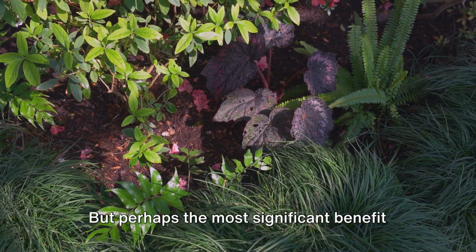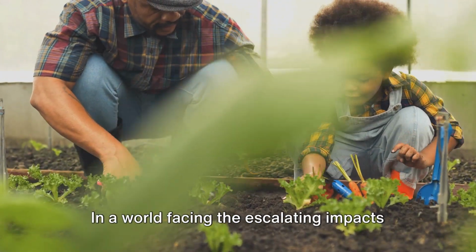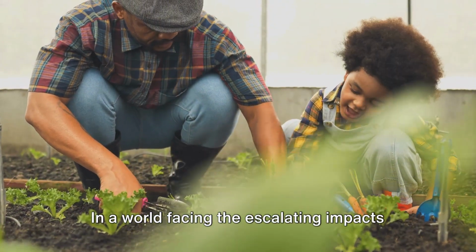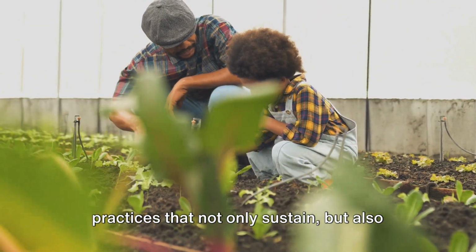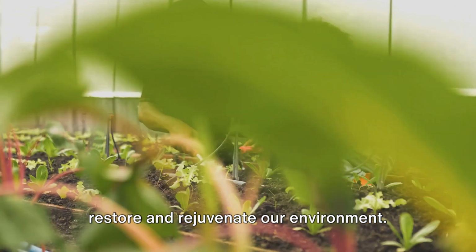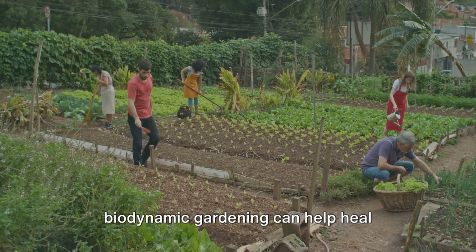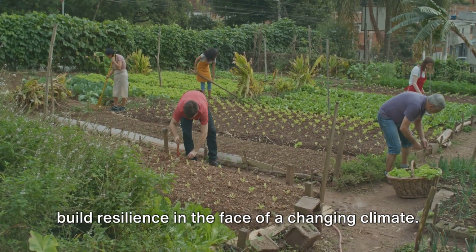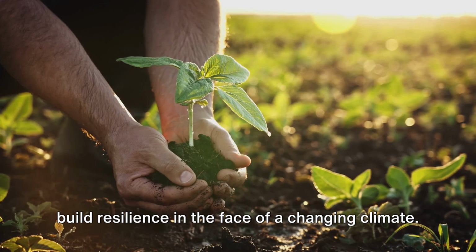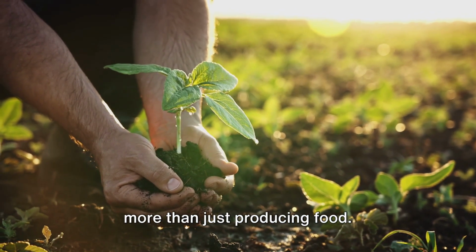But perhaps the most significant benefit of biodynamic gardening is its capacity for regeneration. In a world facing the escalating impacts of climate change, we need agricultural practices that not only sustain, but also restore and rejuvenate our environment. Through careful stewardship of the land, biodynamic gardening can help heal degraded soils, restore ecosystems, and build resilience in the face of a changing climate. In essence, biodynamic gardening is about more than just producing food.